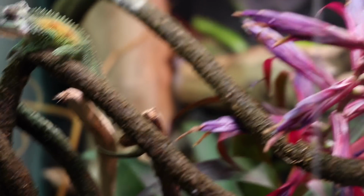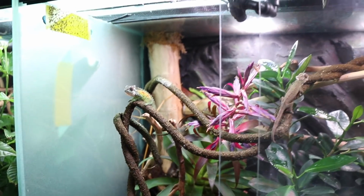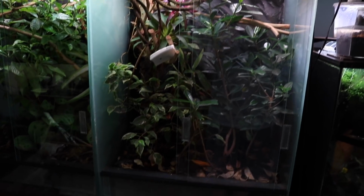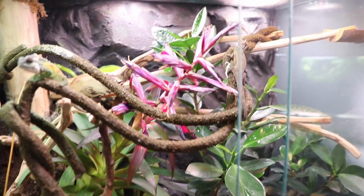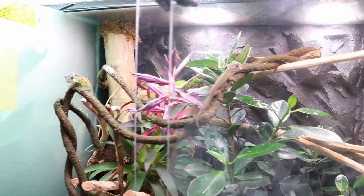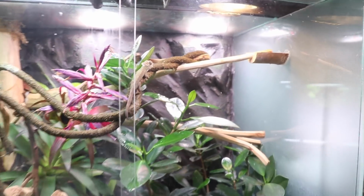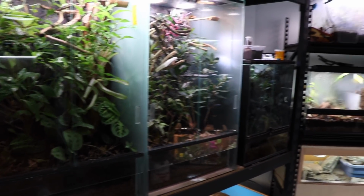Much more brown, much more dull. But every now and then she gets a lot of color. So, I don't know. It's hard to tell. Unfortunately, because that makes my life heck. That is their tank. I will be doing a more deep breakdown on these guys, keeping them in glass enclosures style video in the near future. But this is the reptile room tour, so I'm just showing you guys how everybody's doing and the changes that happen.